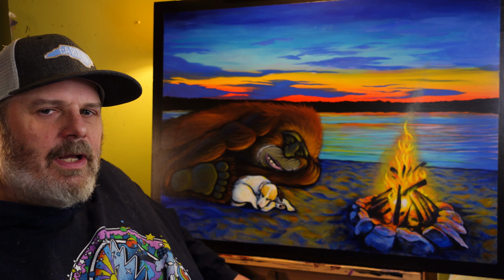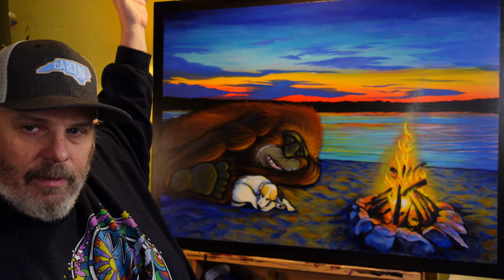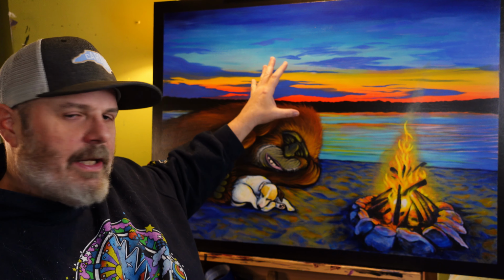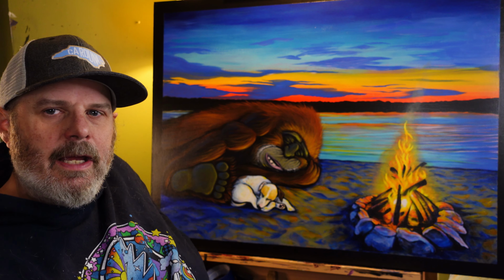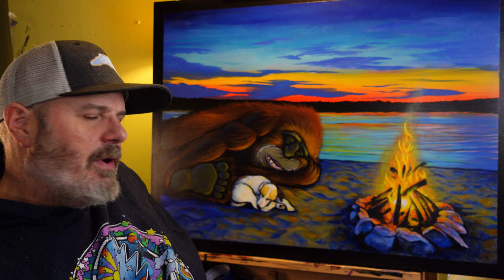It's like three points of light. We have a pale blue, like moonlight, coming from over here, the sunlight in the back, and then the campfire light. I really thought about this before I started. It's the first time I've done that, and I really enjoy how it came out.